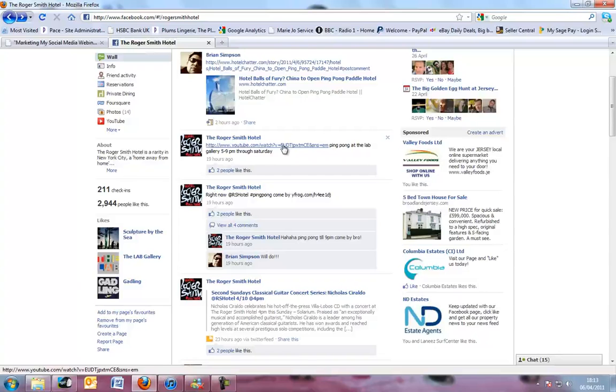Also, another way of using it is they could have uploaded it directly into Facebook, and if it's uploaded into Facebook and you embed it somewhere else, you get that really magic little like button on it, which helps encourage the sort of viral nature of the page.